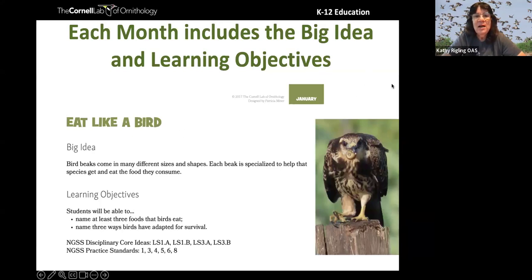So each month we'll have a big idea and learning objective. And I did put, because I kind of took bits and pieces from different months so you could see a variety, this one came from the January, which is about what birds eat and how they eat. And it just shows you, students will be able to name at least 3 foods that birds eat and name 3 ways that they're adapted for survival, which goes into your adaptations standards.